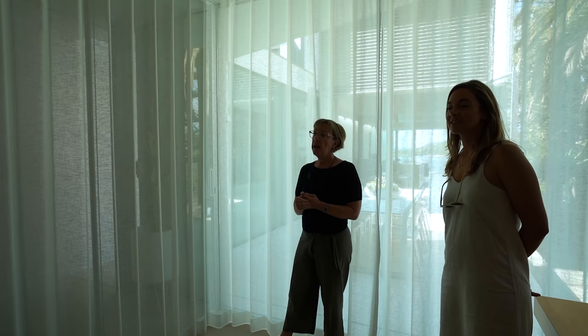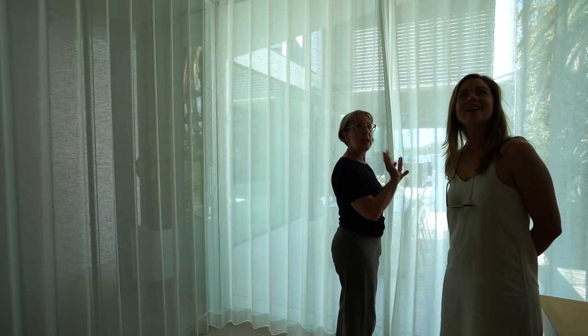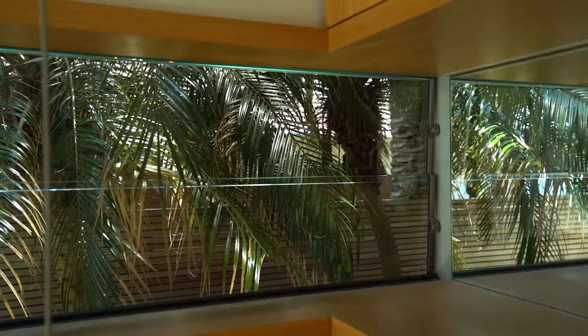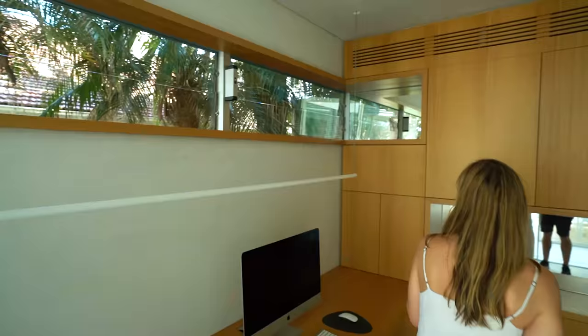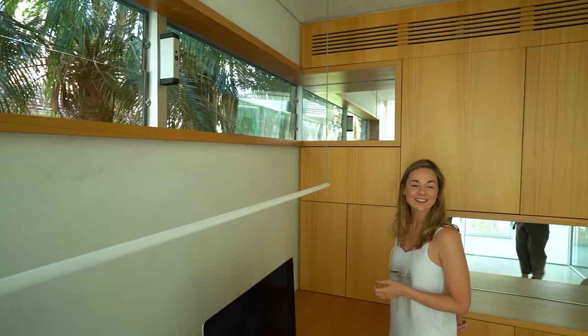This is Andrew's study. The little mirror is placed in that corner to make the space expand beyond where it actually is. I was looking at that and I was even unsure, I thought, oh hang on, am I looking out through? It just extends your garden. Exactly. That's a small little detail, and it completely doubles it.